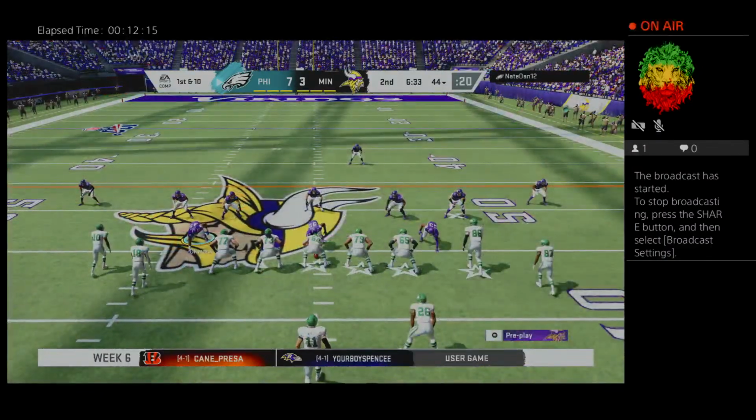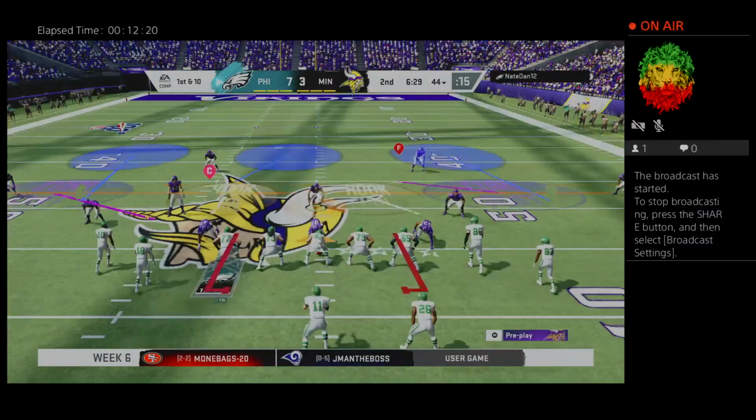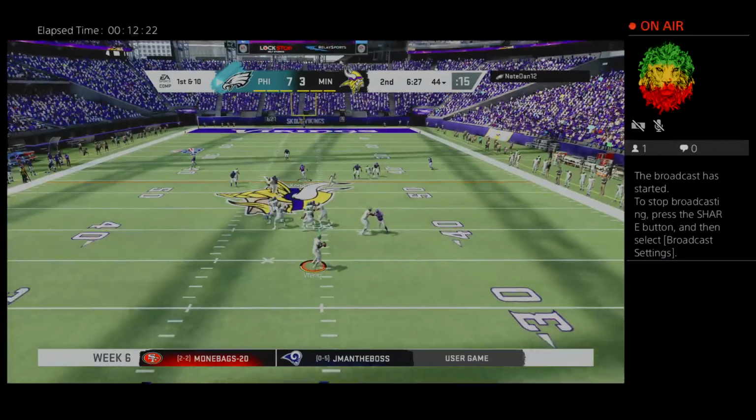Check. 40. Check. 40. Kill. Let's go, team. On play action, Wentz.